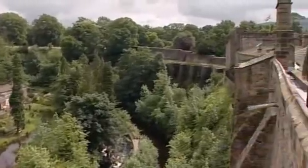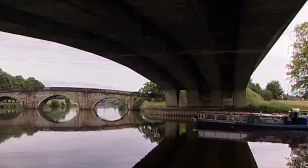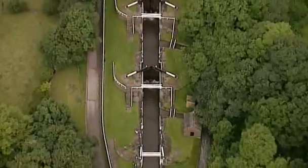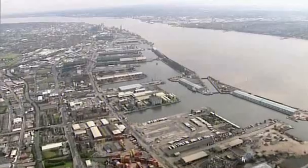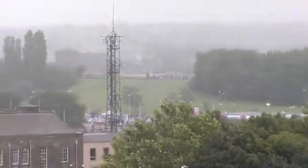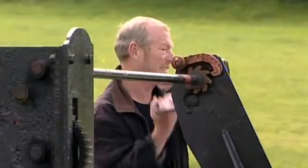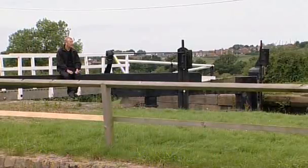These are just incredible views. It's so stunningly beautiful, but at the same time it's a bit scary, isn't it? Perfect. And it just feels to me like a typical Lowry painting.